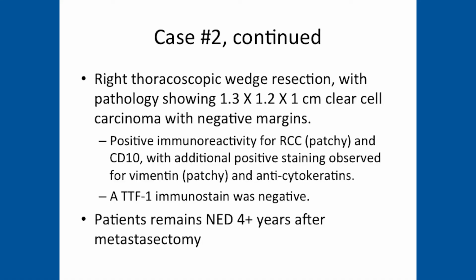Yeah, and for thoracoscopic wedge resections, the recovery period is remarkably quick. Patients leave the hospital usually within a couple of days, and usually within six weeks are pretty much back to baseline, assuming that there's no complications. So the patient did undergo a right thoracoscopic wedge resection, and the pathology showed a 1.3 by 1.2 by 1 centimeter clear cell carcinoma with negative margins.